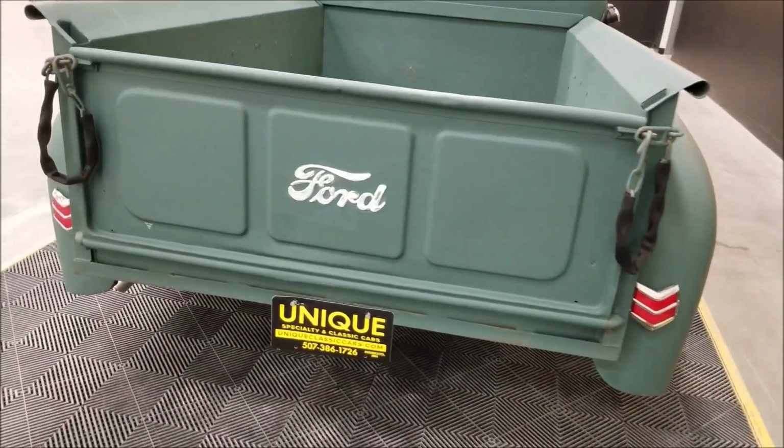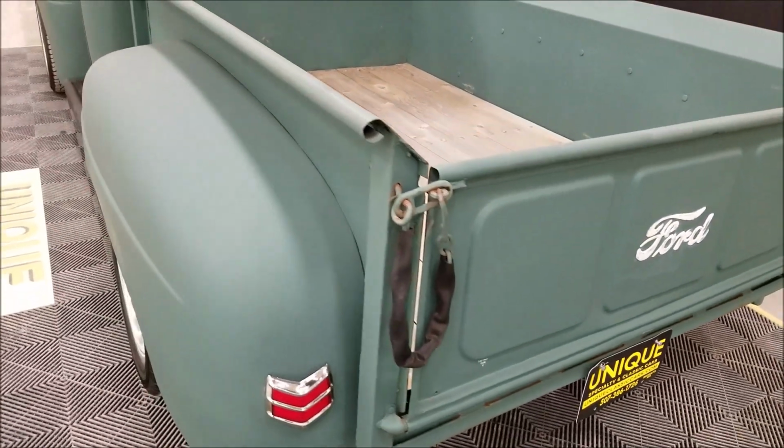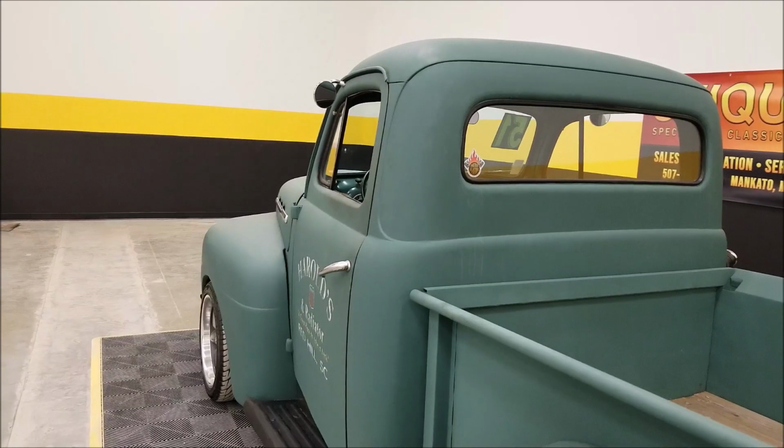Tailgate and everything functional on it. Like I said, powered by a flathead V8 underneath the hood. Manual shift on the column.